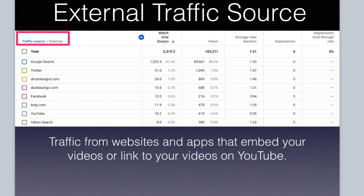And then the rest: Twitter gets 1.3%, and then Drost Designs, which is my blog, is at 1%. DuckDuckGo, Facebook, all of them are pretty small, but that's external traffic, most of it coming from Google search.